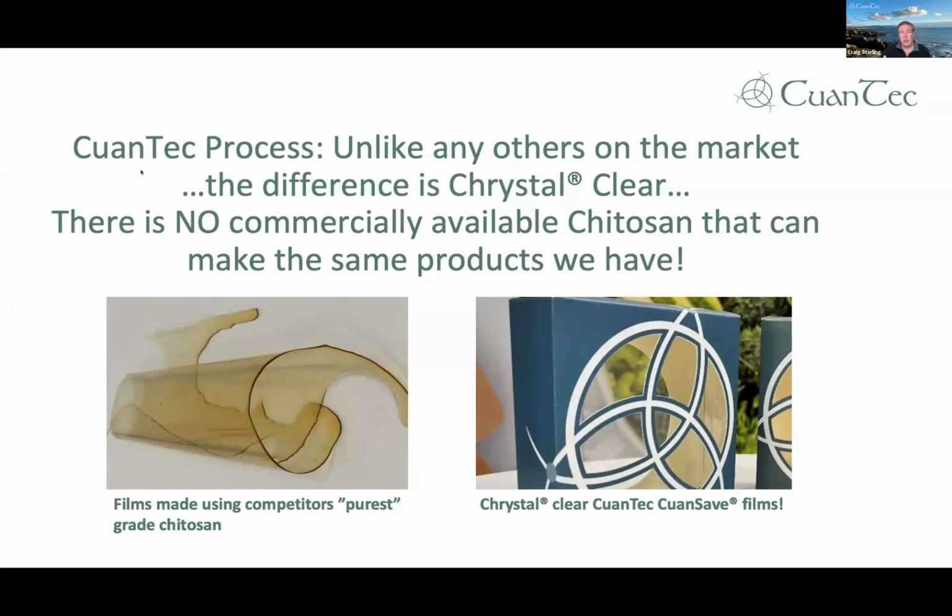It's a polysaccharide. It's like a sugar. So think about creme brulee: when you torch the top of a creme brulee, you're caramelizing that. That's exactly what's happened when they're extracting the chitosan or the chitin from the other materials using the chemical process and high temperature process. You can see our film is very clear, in fact crystal clear, which is part of our trademark for Kuntec.